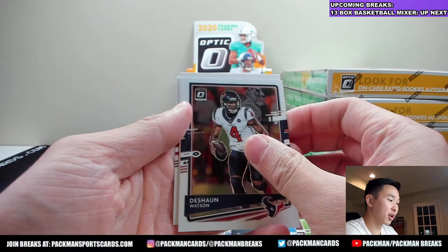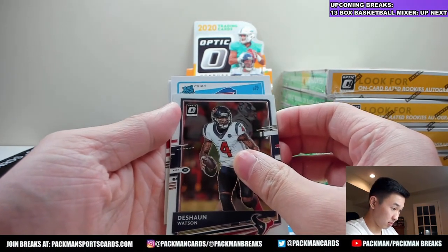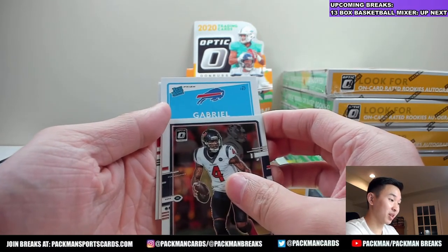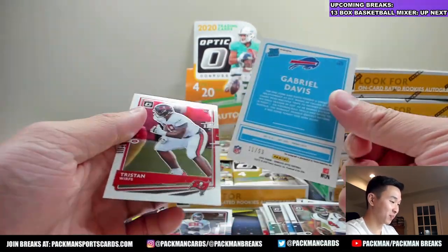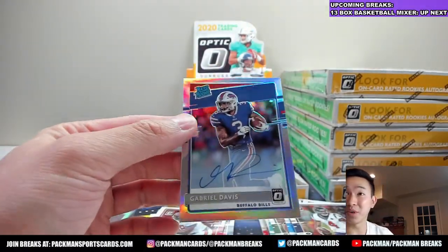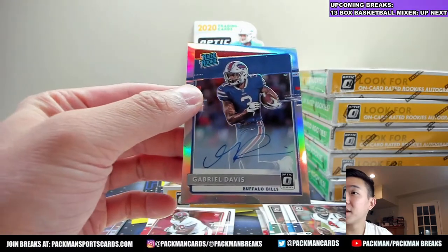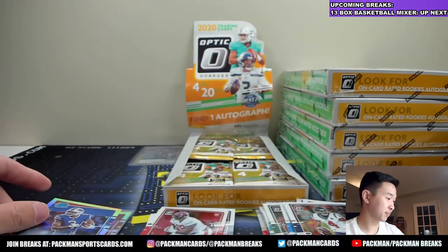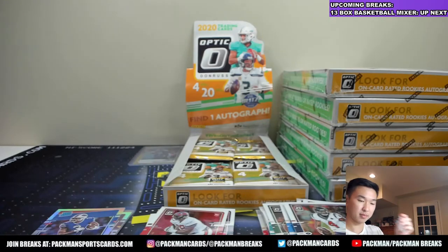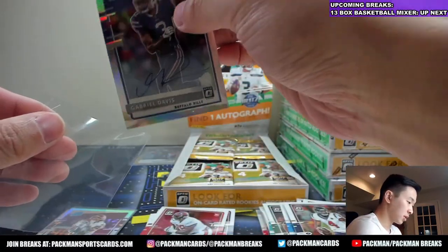Auto here. Auto. Rated rookie. Bills. Can it be Gabriel Davis? Please. Oh, yes, it can. To 99. There we go. Tristan Wirfs. For the Bills, Gabriel Davis. The hollows are some of the best looking ones. Patrick. There you go. Sweet.